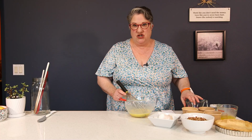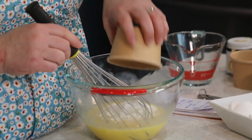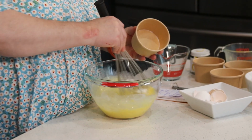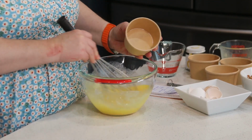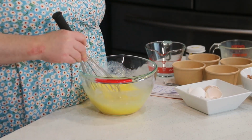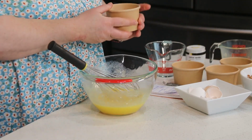Then we're going to add our sugars. So we have some sugar. When I make a really big batch of this, I use a mixer, but we're just making a tiny little batch. I mean, this is tiny for me, you know, in a bakery, we're making big batches.